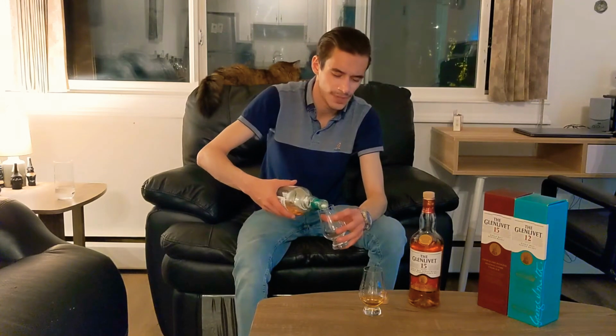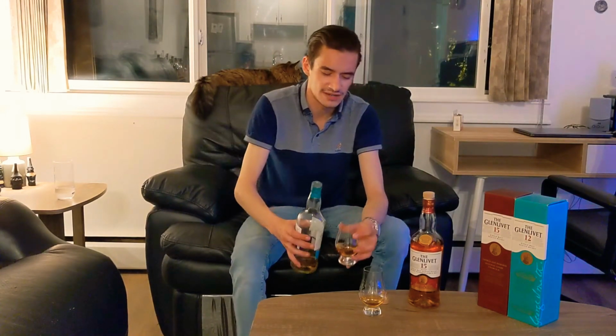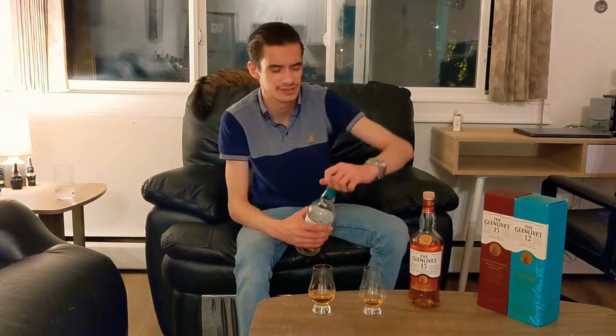I can't really quite put my finger on the fruit. I want to say grapes. You get a very grape-like presence in this. It's interesting. But what I'm going to do now is pour myself some of the Glenlivet 12. It's been quite a while since I've actually had this, so I'm excited to see what I think about this now that I've had the 15. I'm really excited to see the difference that I notice.